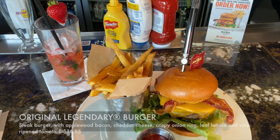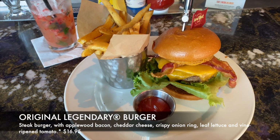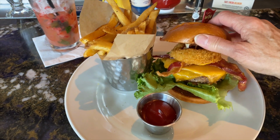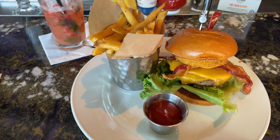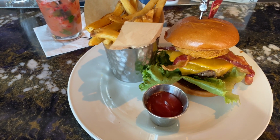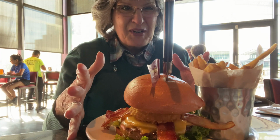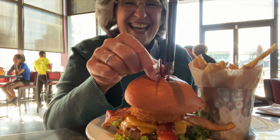So this is a legendary burger that started it all. Look at this. It's a burger. It's cheese, it's bacon, it's an onion ring, seasoned fries, lettuce, tomato, brioche bun. OMG, I'm digging in. I positioned this on purpose this way so that the burger takes up most of the screen. That was deliberate.